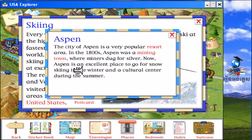Aspen. The city of Aspen is a very popular resort area. In the 1800s, Aspen was a mining town where miners dug for silver. Now, Aspen is an excellent place to go for snow skiing in the winter and a cultural center during the summer.